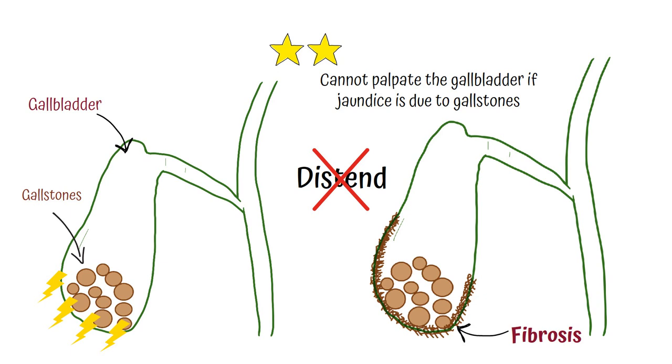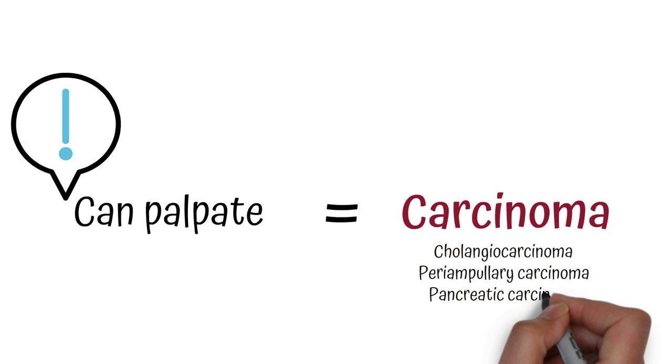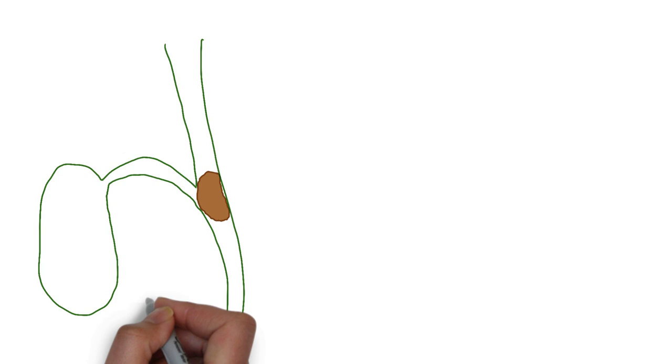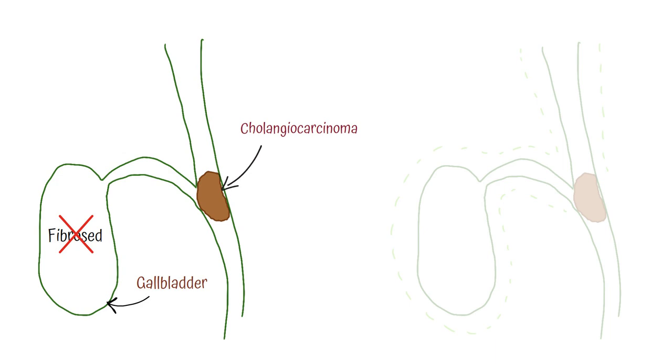If you can palpate the gallbladder in a patient with obstructive jaundice, then you have to be very careful because it can be due to a cholangiocarcinoma, a periampullary carcinoma, or a pancreatic carcinoma. Now let's see why you can palpate the gallbladder in these cases. When the obstruction is at the bile duct, such as in these carcinomas that I just mentioned, then the gallbladder is not fibrosed. So the gallbladder and the ducts, both of these will be dilated due to the accumulation of bile. Therefore, you can palpate the gallbladder in these cases.